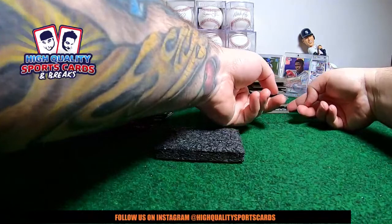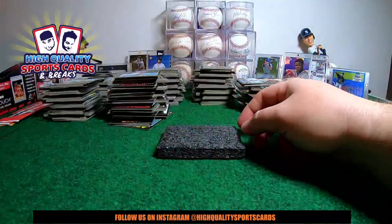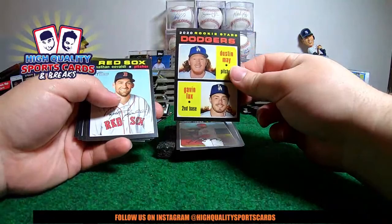And here we go with the second box of the break. Good luck, my friends. Let's see what we got. Looking for a big, big boom, of course. As always, looking for a nice, nice auto. We have a memorabilia ready. Calhoun is a high number chirping, still with Angels. No, Gavin Lux and Dustin May. Rookie cards, nice rookie card of Gavin Lux.